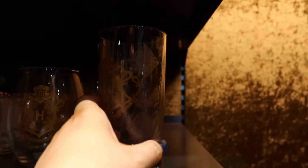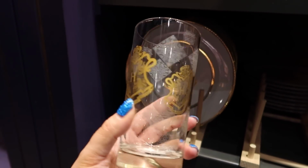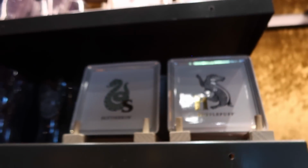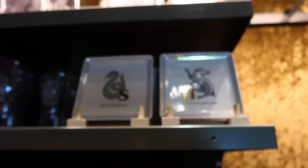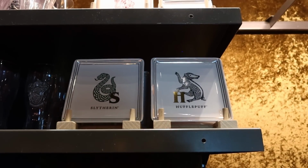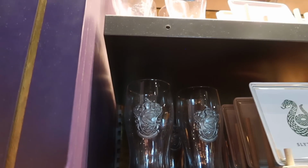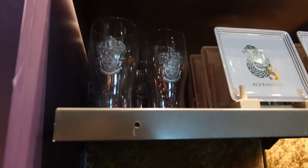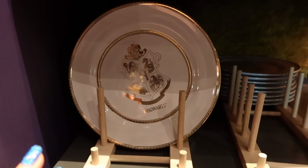Look at that, little tumblers. I love the patterns on this one as well. They're beautiful. Really beautiful. And then you've got little trinket trays and everything as well, just so you've got your house pride in your house. I do love these pint glasses as well. They've only got Ravenclaw here, I think, on display, but they do all of the houses, I'm pretty sure.